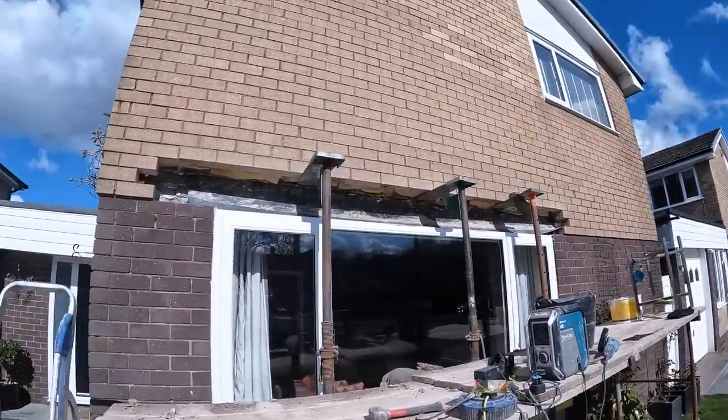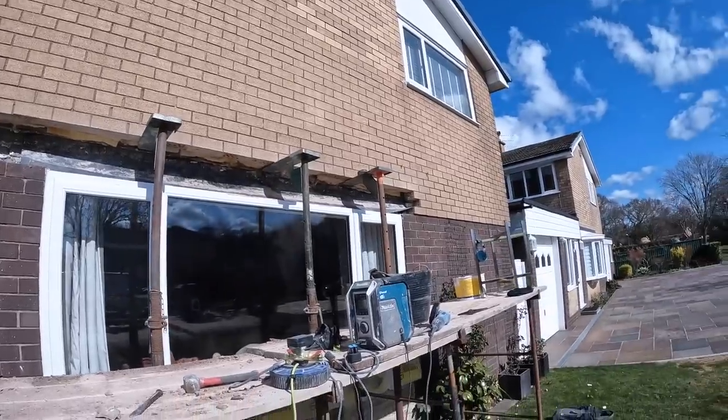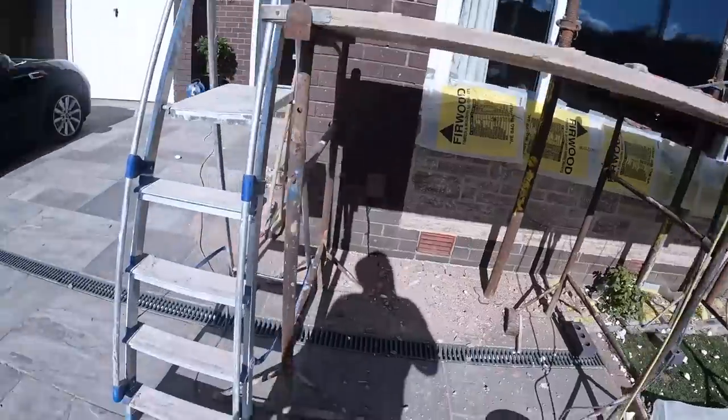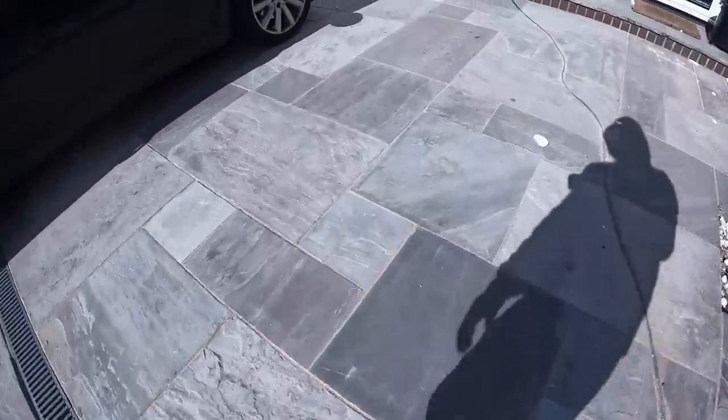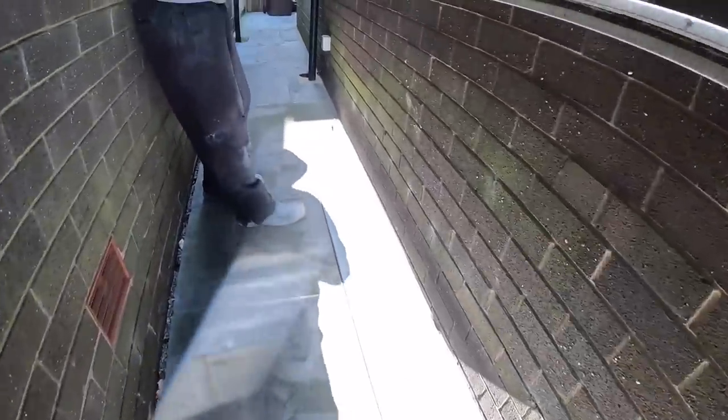So we're back on ground level. There's a big gaping hole. So, let's go and get this lintel. There it is. Upgrade. Pretty big upgrade. A monster.